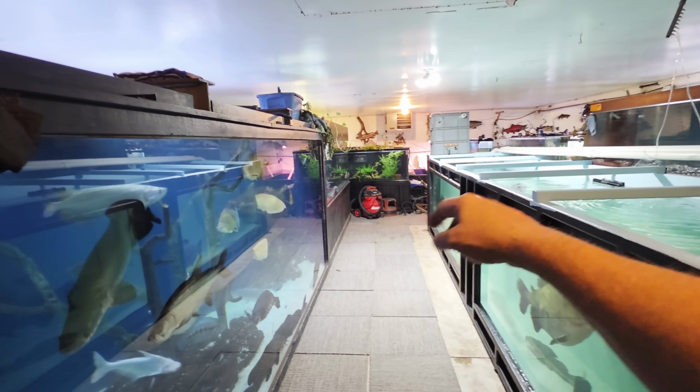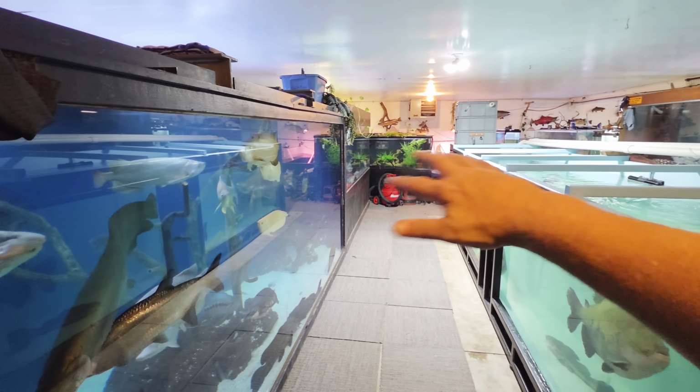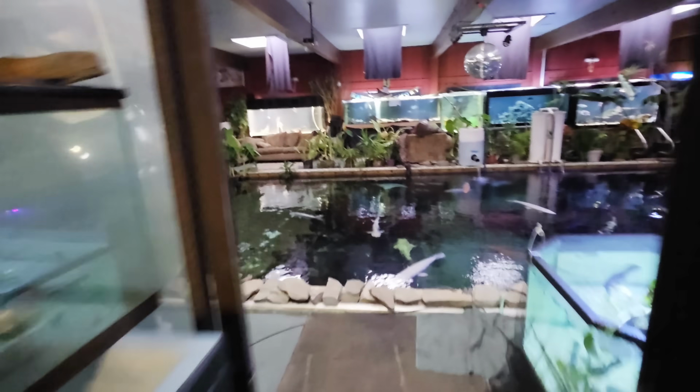And to fix that sump over there, here's a pool we're going to use to set up for the sump so that we can sand the inside of the sump, redo it, and put the new paint in there. This is the pool we're going to use to run our filtration during that time.